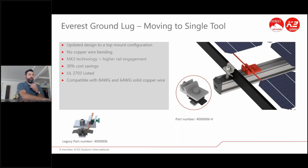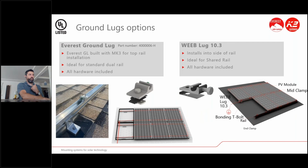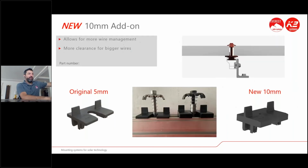So definitely check out the ground lug. That's the single tool now as well. We still will offer our Weeb lug, which is our original one that goes into the side slot. So the Everest ground lug that you see there in the top channel is built with an MK3. It's only for the top rail channel. And if you're doing a complicated shared rail system and you really want to put it on the side, then stick with our Weeb lug 10.3, and that's going to be side slotted with a T-bolt, and it's the same as you've always done.